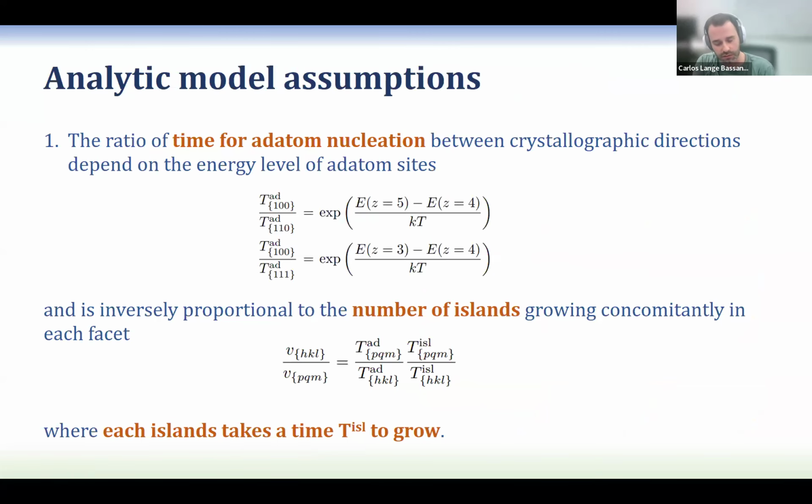So we need a relationship between energy and growth velocity ratios. What I consider here is that we have a certain number of growth islands growing concomitantly in each facet. The number of islands relates to the time scale, to the time taken for adatom nucleation, which then relates to the energy level of these low coordination number sites, coordination numbers 3, 4, and 5. So this gives the proportion of how many growth islands are growing in each facet, and each of these growth islands takes a certain time to grow.